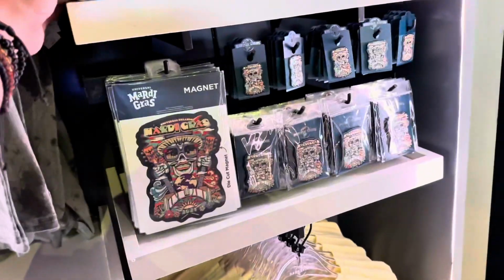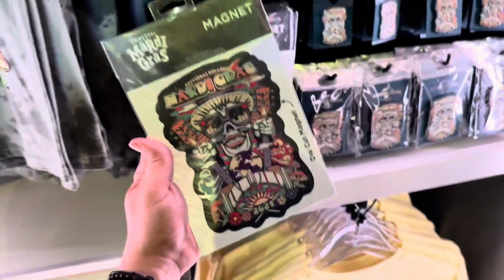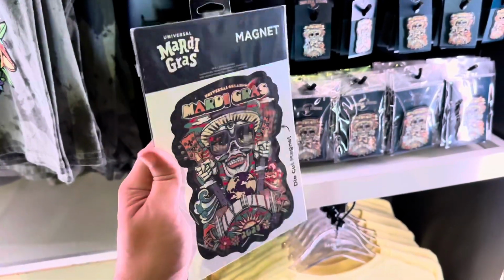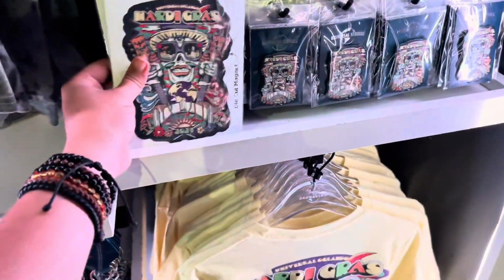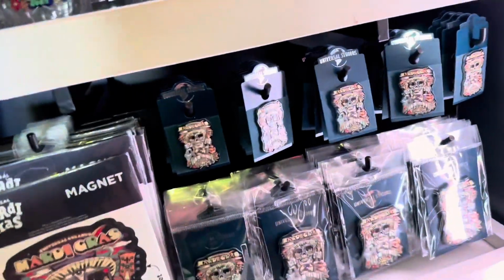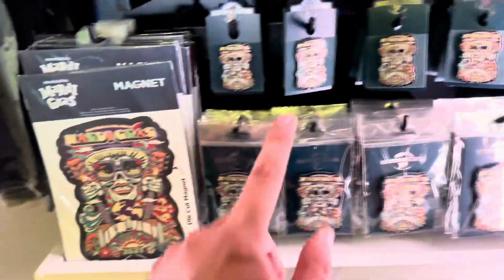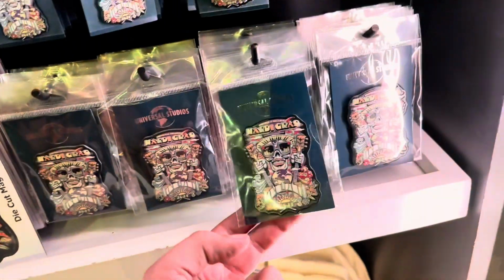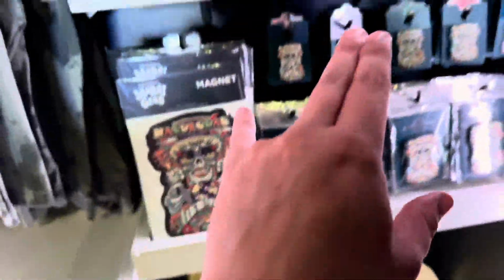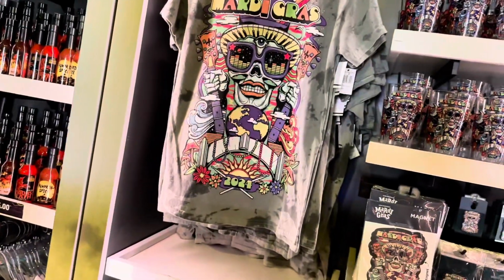And if I'm not mistaken, there is also a magnet that matches the cups. So let's get a closer look at that. Love to see it. That's a pretty awesome magnet, if I do say so myself. And then that is not all. It's like, but wait, there's more. So they have pins matching the magnets. And then they even have magnets matching the pins. So small magnets, big magnets, small pins, large cups, all for your heart to cop whenever you come to Mardi Gras this year.